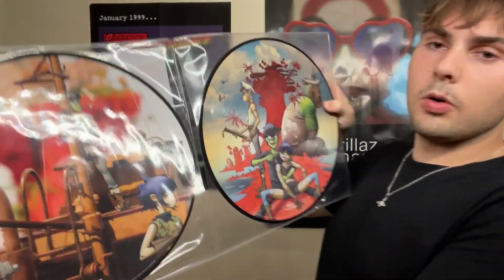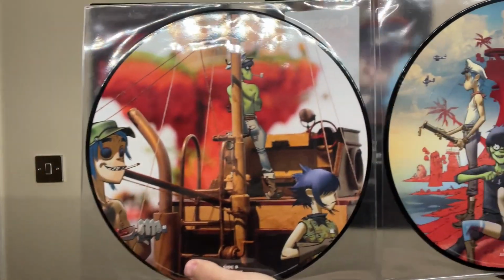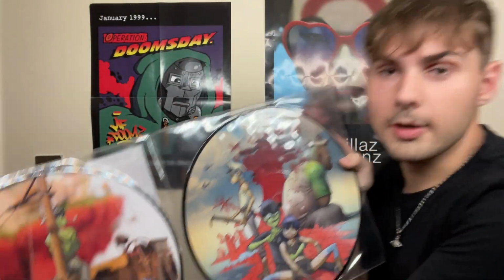The day version of Plastic Beach, which is used for the normal vinyl release. And then having a look on the inside, let's have a look on the other side of this disc 1. So for the inside, I'm showing you both of them. Let's try and take a good look at this one. Okay, I'm a bit far away and I hope you can still hear me.